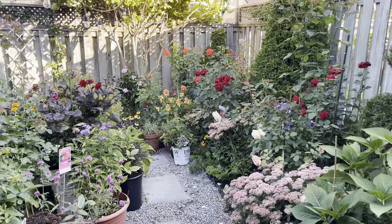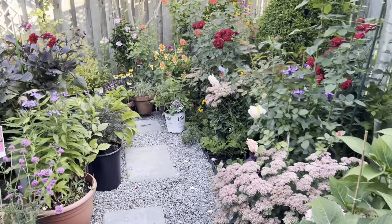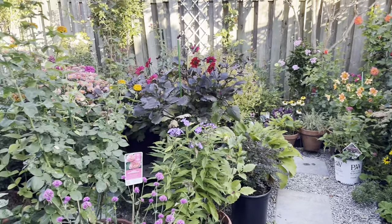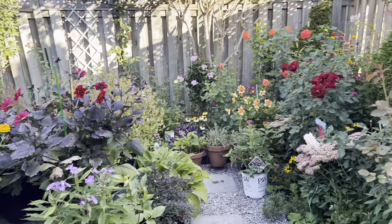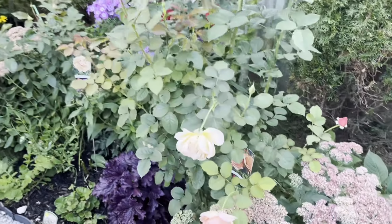We are in mid-September already. Things are starting to slow down in the garden. Blooms are not as plentiful. I'm starting to put my garden to sleep. Certain things, maintenance I'm doing right now. So I'll show you today what is still in bloom. So let's start on this side.